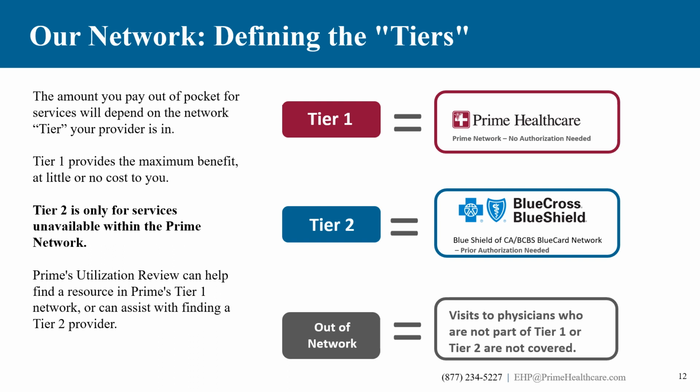Prior authorization is required to access provider services in Tier 2. Should you choose to visit a physician who is not part of the Prime Healthcare network, your visit may not be covered by our plan. So remember, look for Tier 1 providers and Prime Healthcare facilities to ensure you receive the maximum benefits.